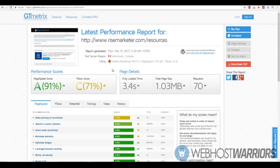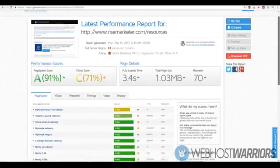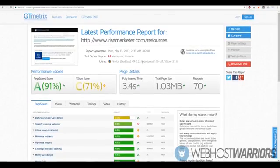So as you can see here, the test server region was in Vancouver, Canada, and I'm based in Texas, so this is pretty quick. So pretty much anywhere that my website's loaded up, it's fairly quick, which is why I use Bluehost services.